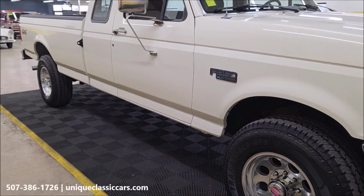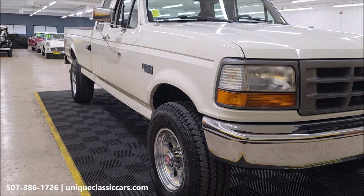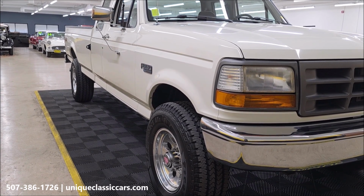Those are new Firestone Transforce radial tires, polished wheels. Technician also noted the brakes are 70% front and rear. This is a turnkey truck. Get in it and go. Need something to pull with, here you are.